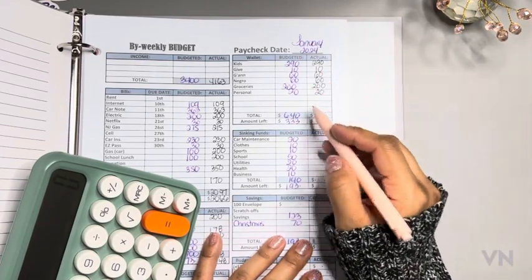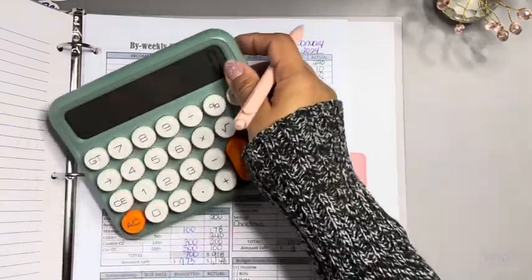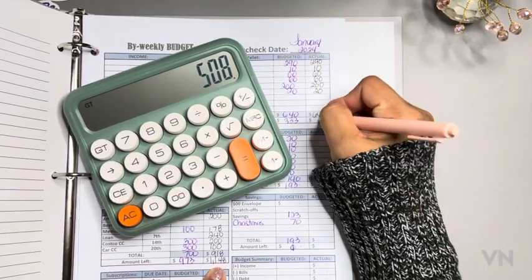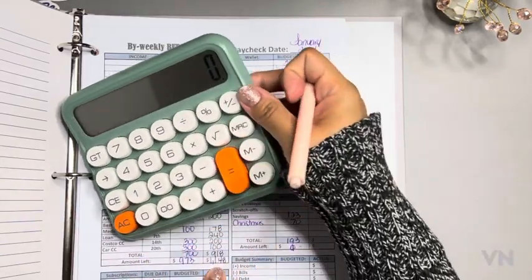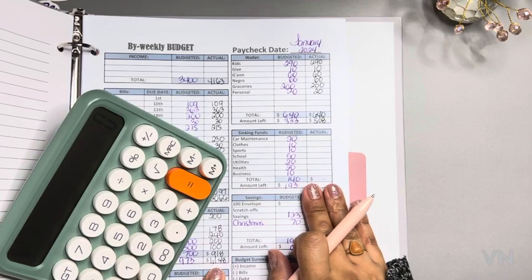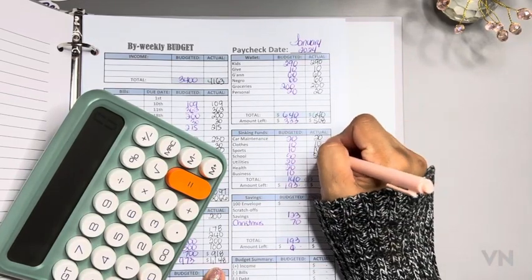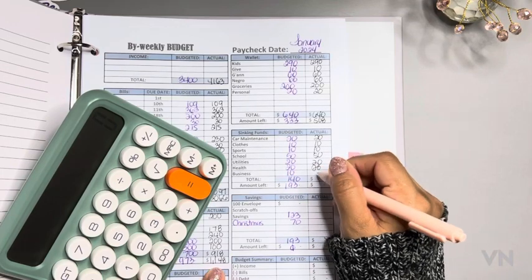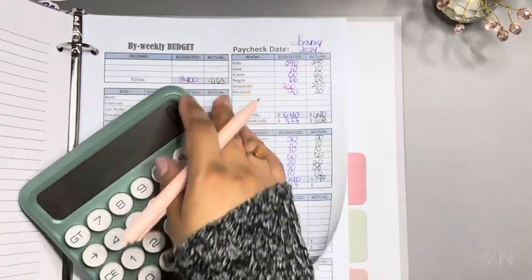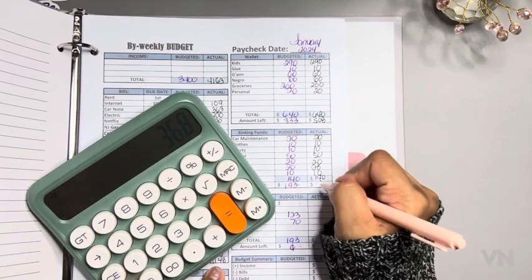So now this amount should be the same, 640. And we're going to withdraw that. So 1,148 minus 640 equals 508. Perfect. Now let's see. Sinking funds, we're gonna keep it the same as well. I'm not making any changes here. Looks pretty good. This is between 2 weeks, so let's see, 20. Oh, that was ugly. And 20. This amount should be 140, just like that. So let's go ahead and subtract 508 minus 140 leaves us 368.